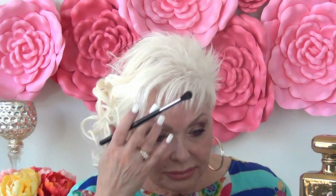Okay. Now I'm just going to pick up a little blending brush and lightly, okay, just make your little circles to kind of blend this together so we just look sweet and darling, okay? Okay. Now here comes the fun part. Now you're going to put on a little extra blush than you had before, and I'm going to put on a darker lipstick, so I'll be right back.